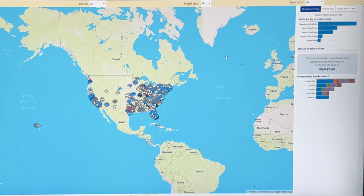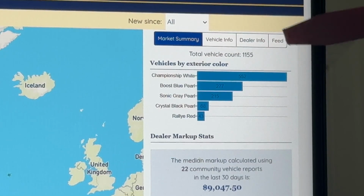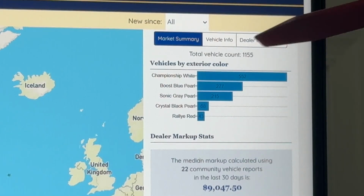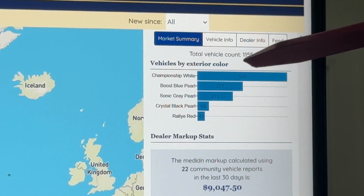Over here on the right-hand side, this is basically a breakdown of the colors of what's available. Let me go ahead and zoom in. Okay, so on the top right-hand side, we got a color breakdown of the Type-Rs available by color. Number one is Championship White. Currently we have 552 available.